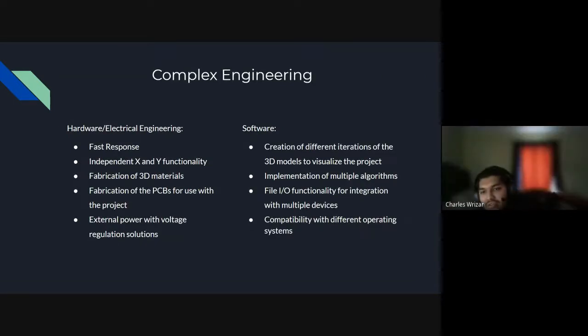So this is just a quick breakdown as to what was complex engineering in our project. From a hardware and electrical side, we had to work with fast response time and independent X and Y functionality. In future time, we will be doing some fabrication of 3D materials as well as fabrication of the PCBs for further use of the project, as well as we intend to have an external power with voltage regulation. And for software, it's creating different iterations of 3D models in order to visualize what our final project should look like, as well as implementation of multiple algorithms, some file I/O functionality for integration into multiple devices, as well as compatibility with different operating systems.